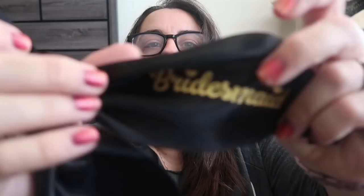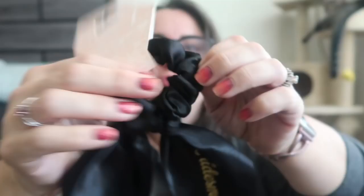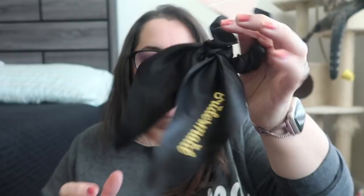The first thing that I picked up were these scrunchies. You guys, these things are so cute. I got 6 for the bridal party and then 1 for our guest of honor. The black one says bridesmaid right there in gold font, which I think is pretty neat. It's just a regular hair scrunchie with a little bow attached. Like I said, I got 1 for every member of the bridal party.